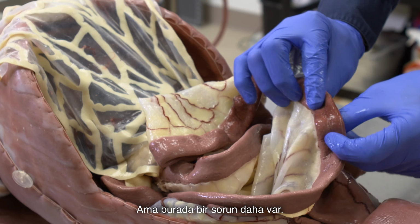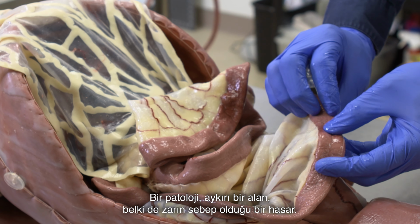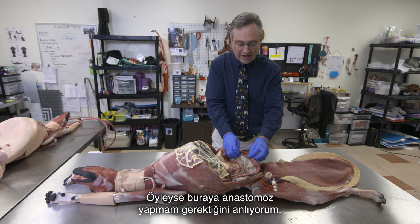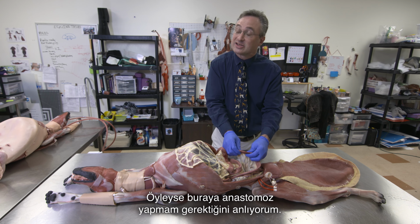But there's another issue here too. There's a pathology, an area of irregularity, perhaps damage that was done by the dice. So this would guide us to consider this area an area where I would do an anastomosis.